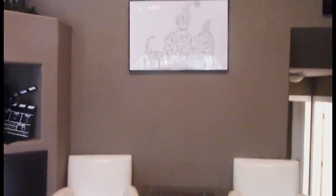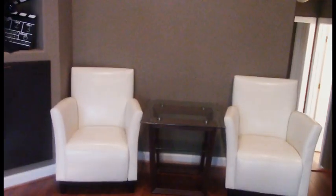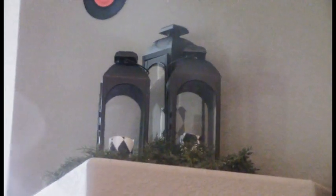Okay, this is what we have so far. So I put some artwork up there at the top there. That's a sleigh in black and white. And I put the 2 chairs here and the side table in the center. And right above the niche there, I had put 3 lanterns here with the Harlequin design. And then across from that, we have the larger lantern here with the Harlequin design.